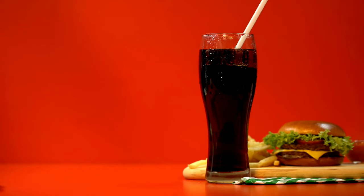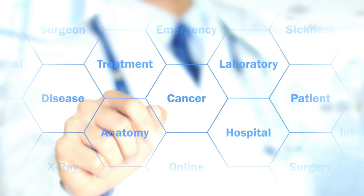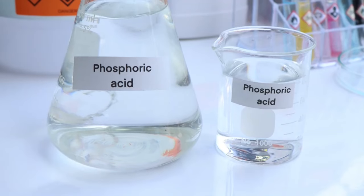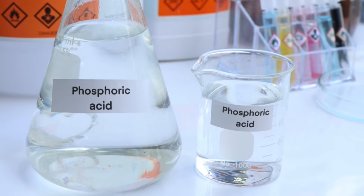Now let's talk about why it's not good for us. Sodas are high in sugar, which contributes to obesity, diabetes, and metabolic syndrome. Soda contains phosphoric acid, which can weaken bones and teeth. And lastly, sodas are completely void of any nutritional benefit. It provides not a single bit of nutritional value.